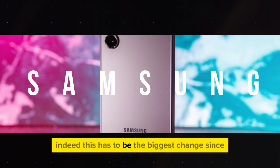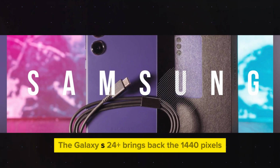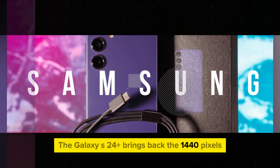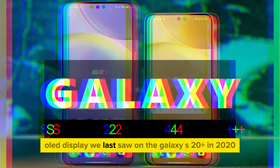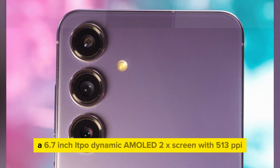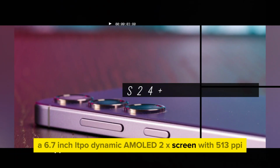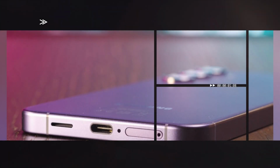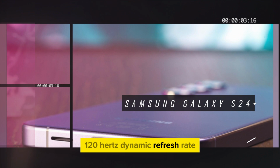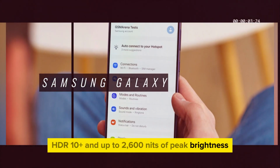Indeed, this has to be the biggest change since the Galaxy S21 series. The Galaxy S24 Plus brings back the 1440 pixels OLED display we last saw on the Galaxy S20 Plus in 2020. And it's as premium of a panel as it can get. A 6.7-inch LTPO dynamic AMOLED 2X screen with 513 ppi, 120 Hz dynamic refresh rate, HDR10 Plus and up to 2600 nits of peak brightness.